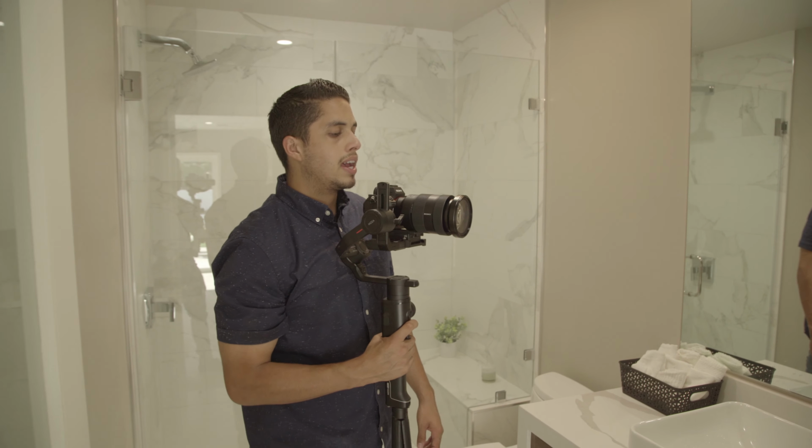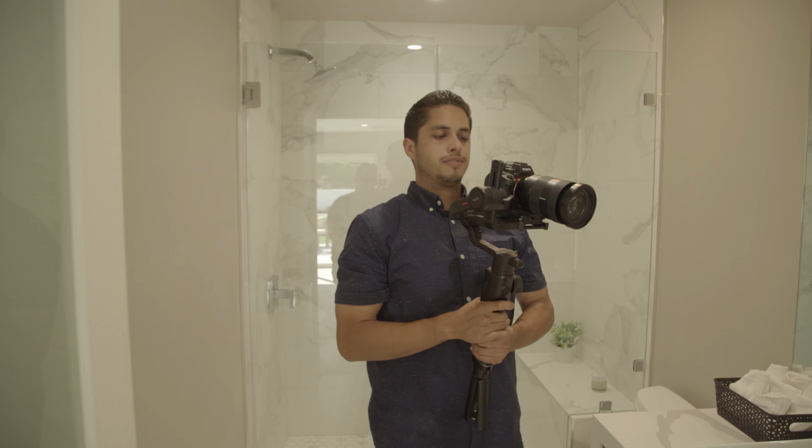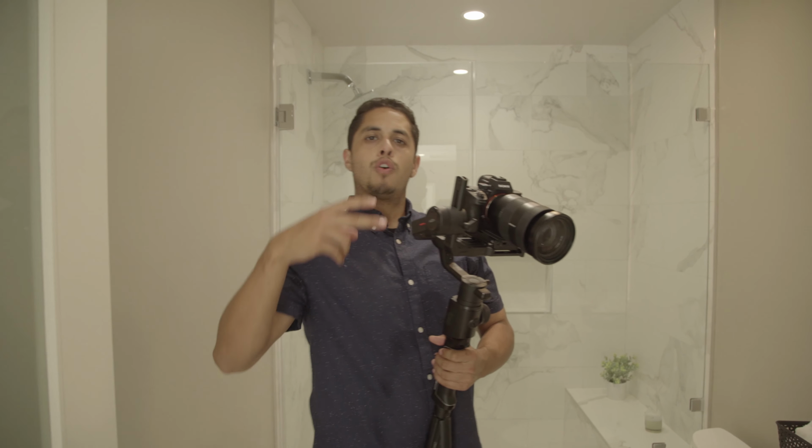Alright guys, so right there I'm at about a 45 millimeter range. I'm at f2.8 and I'm overexposing two stops because I want to bring up all those shadows and make it look like there's a lot of light in here.